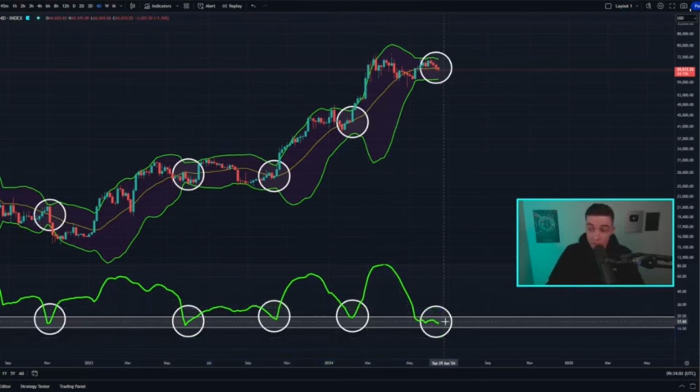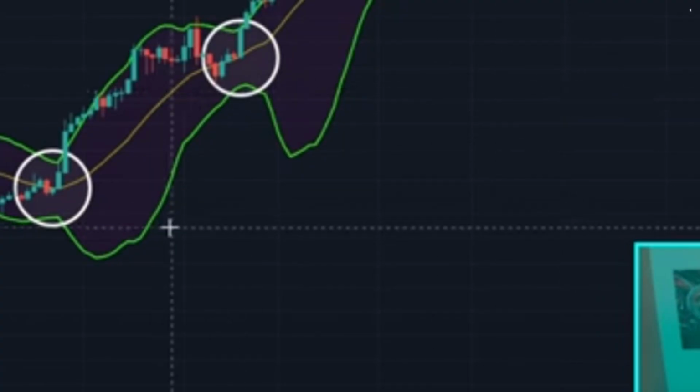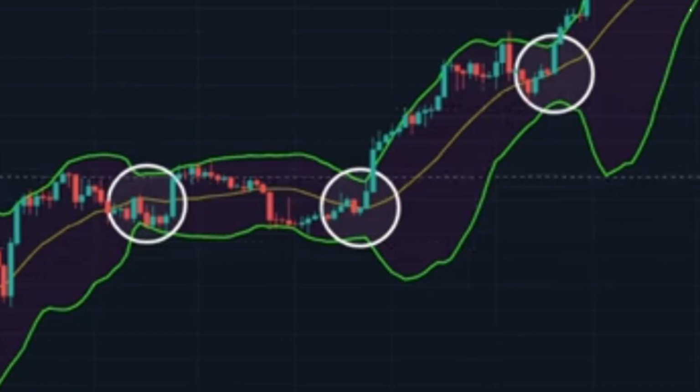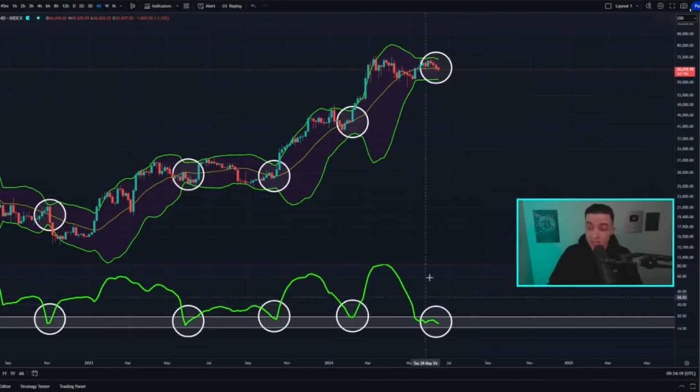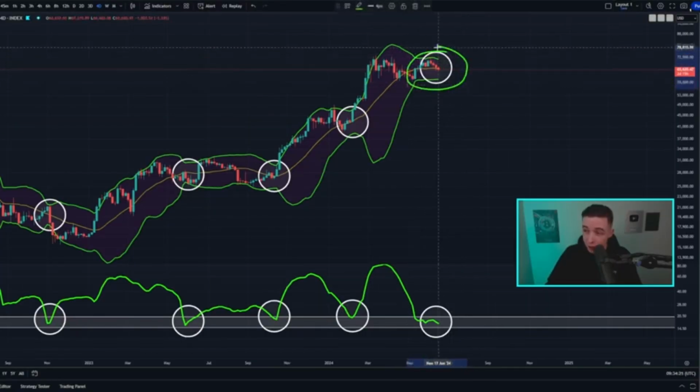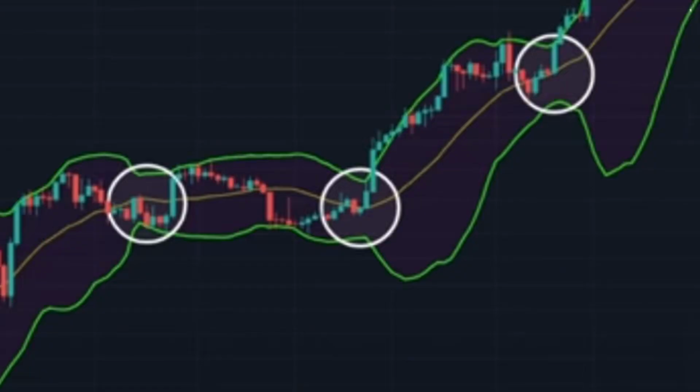And historically speaking, this only happens when a massive volatile move is building in the price of Bitcoin, likely coming very soon. And usually these volatile moves are 20 to 30% moves in the price of Bitcoin, or even bigger sometimes. And oftentimes, the longer the Bollinger Bands squeeze together, the bigger the volatile move. So we are really building a massive move that could begin basically any moment now.